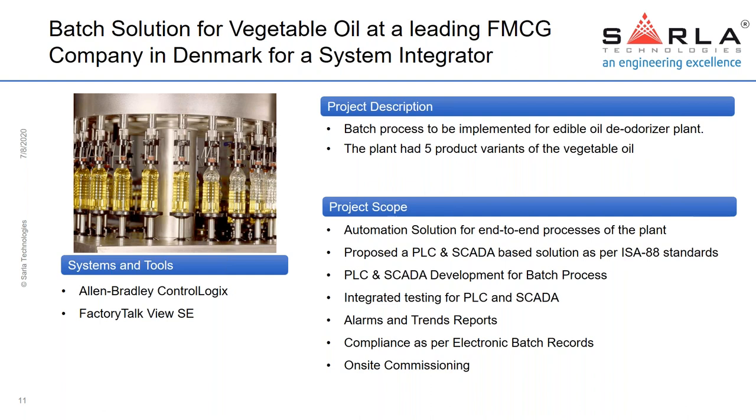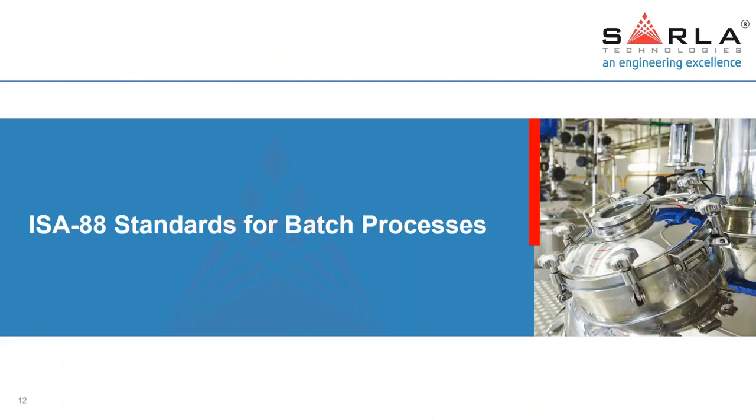So if you see all these examples, what we have given is not using the standard batch software, the off-the-shelf product, but using PLC and SCADA to finally design these projects. There are many more examples like this, which we can share with you as required. But these are a few of the snapshots of what we have done.